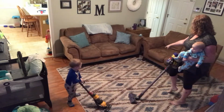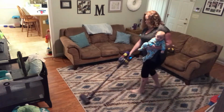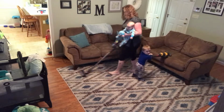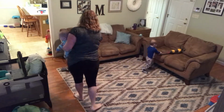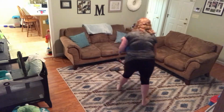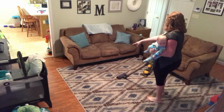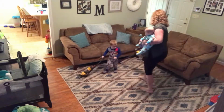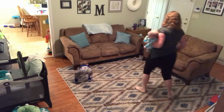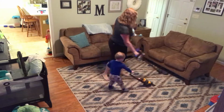So Cade got this awesome little vacuum cleaner for Christmas. And he is so cute when he uses it. Whenever I go to vacuum, he always says, "Me too, me too." And he'll run and grab his vacuum, and he has to vacuum as well. And you see there, he was vacuuming the couch because sometimes I vacuum the couches as well. But he is just too funny with his little vacuuming. And I give him little areas to vacuum so that way he doesn't get in my way. But he just cracks me up. It is so funny to me.